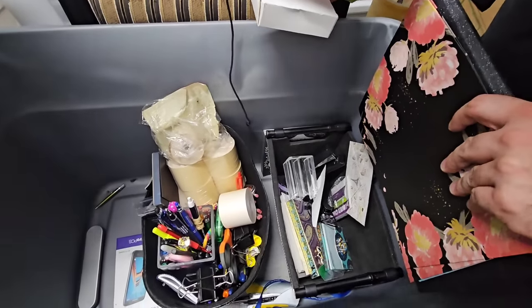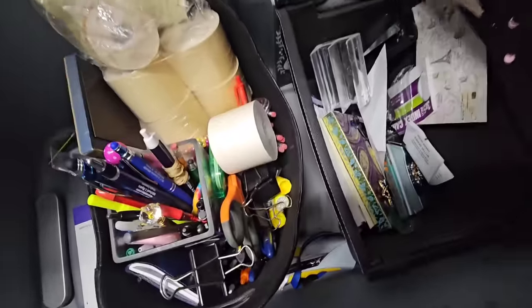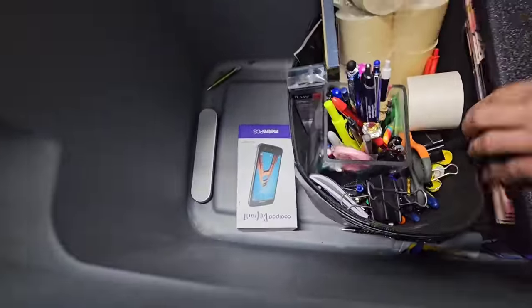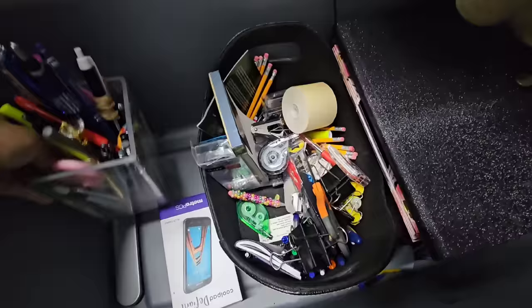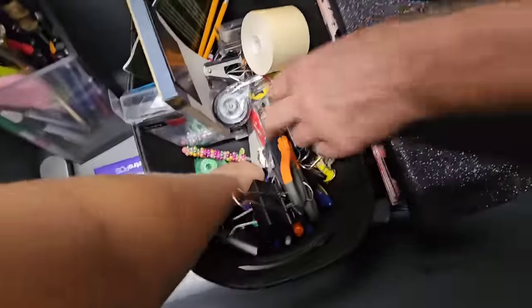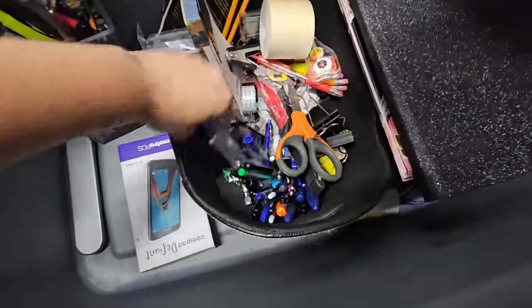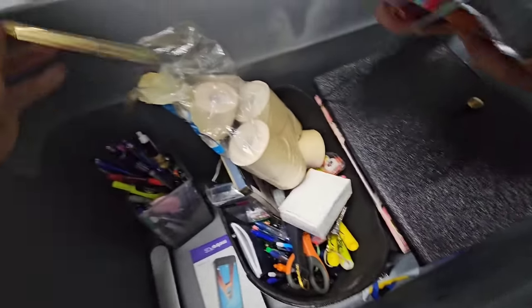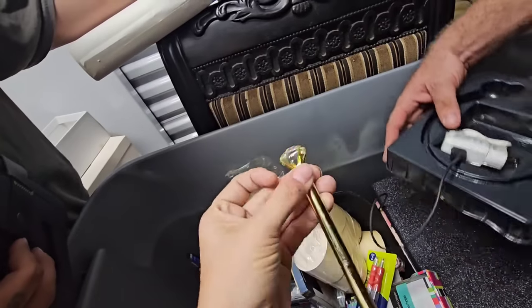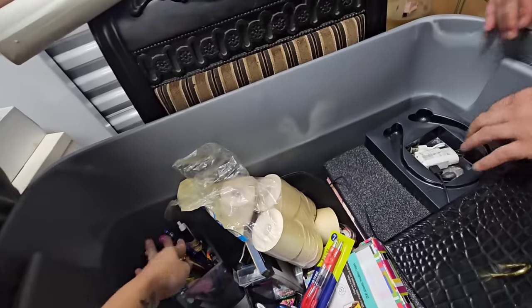This is all just office stuff, office supplies. But a lot of nice office supplies, I gotta admit. Wow, all sorts of office supplies. She definitely liked her pen. Yep. She was in corporate, there's no doubt. That's cute, though. All right, we're going to get all this back in here somehow.